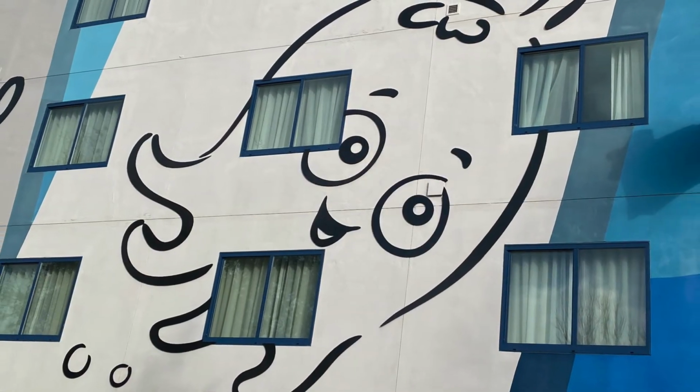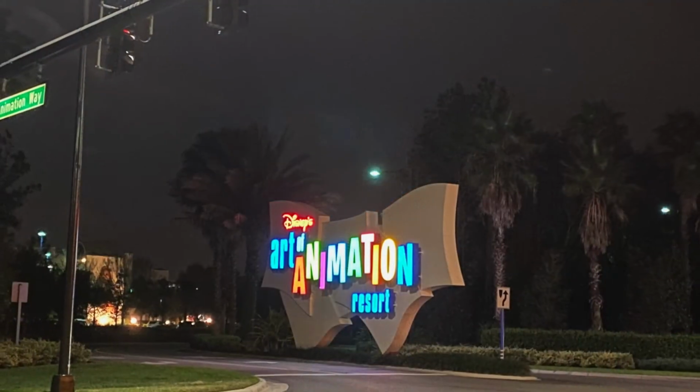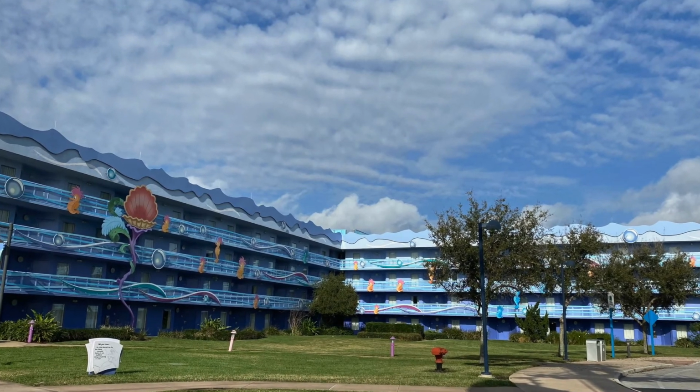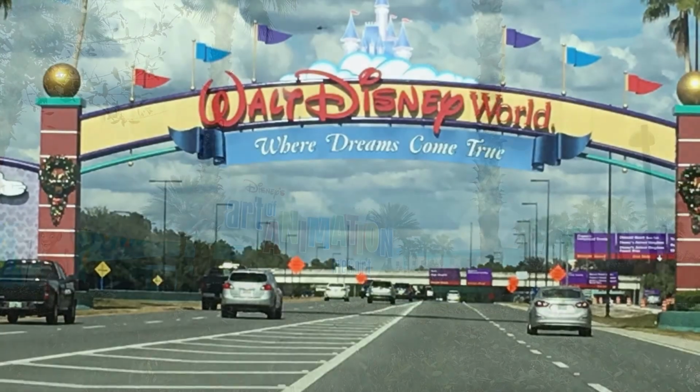Do you like art? Do you like animation? Then you most certainly will love this Disney resort, themed with some of Disney's most beloved animated classics. I'm the NYC Traveler, and we're at the Art of Animation Resort in Disney World, Florida.